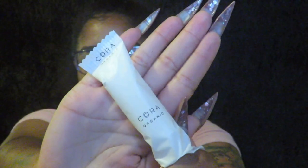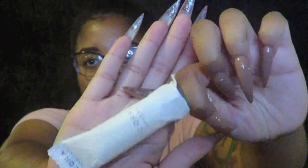This one also has a compact applicator. However, the applicator is still the same. This is the packaging for Cora. Sorry, y'all, my nails are so long I can't even see. So this is the package for Cora, and like I said, this one is a Super Plus one. And the packaging feels like vinyl. It doesn't even feel like paper. Not that it matters to you guys, but I don't know.